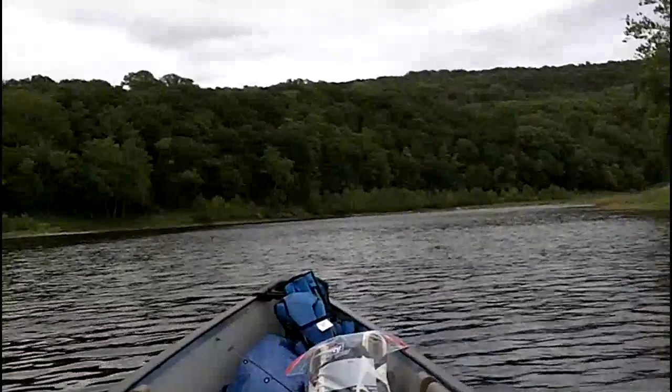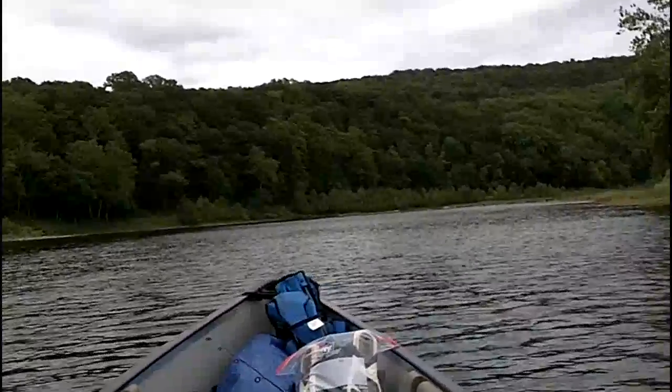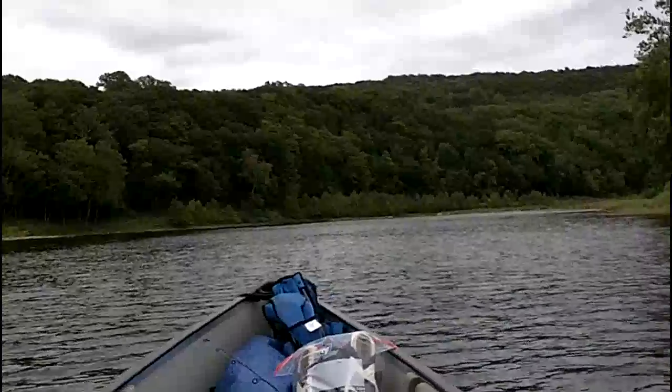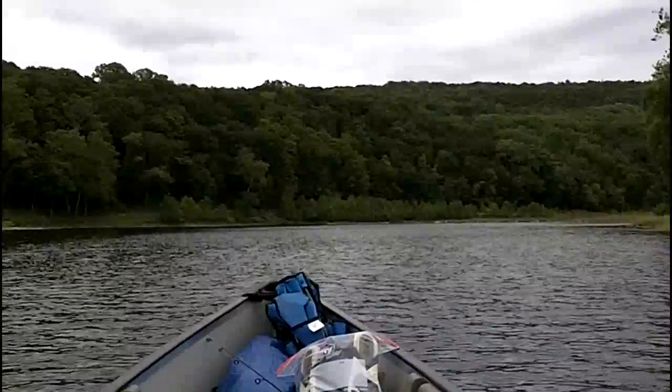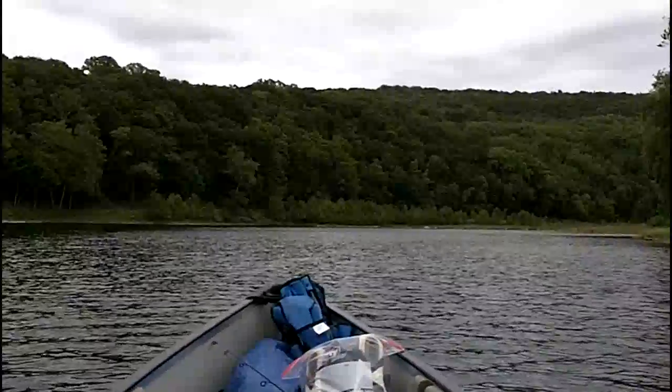Should be some rapids down in here, but I don't hear them yet. I really wanted to capture them. These will probably be the biggest rapids on the trip. The river's up.